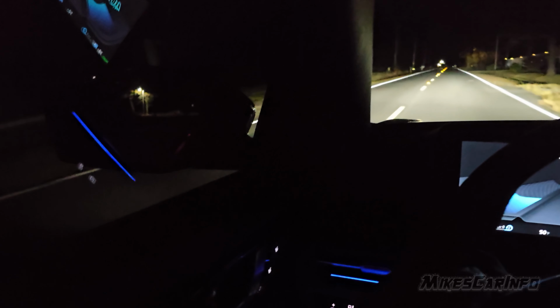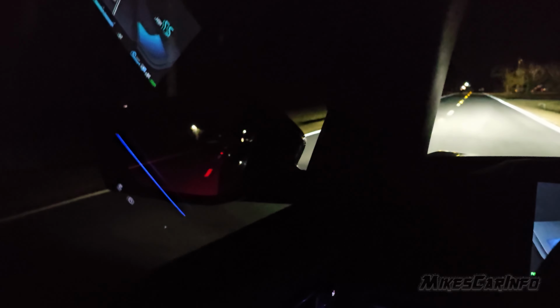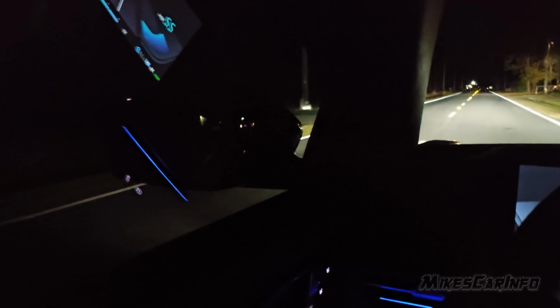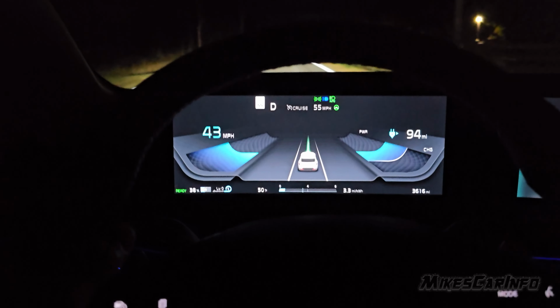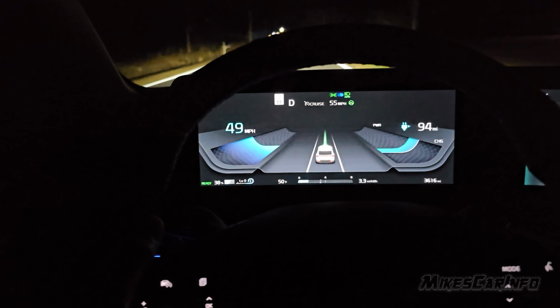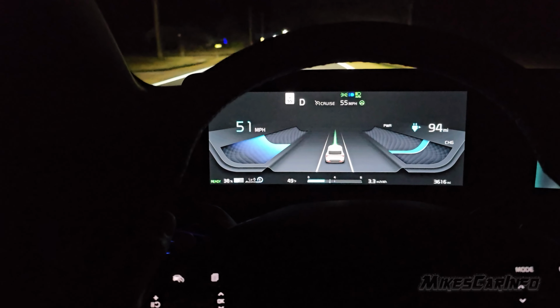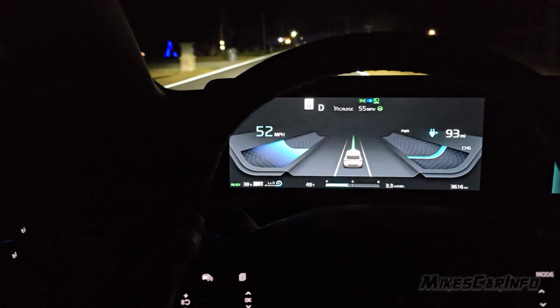When you have significant regen, it will turn on the brake lights. So you can see right there, the brake lights in that mirror are turning on when I hit the regen. I'm not hitting the brakes, I'm hitting the regen. So even when it's on automatic or whatever, when the regen is at a certain level, it will apply the brake lights because you are slowing down more than you would normally slow down. So it does alert the drivers behind you with the brake lights on.